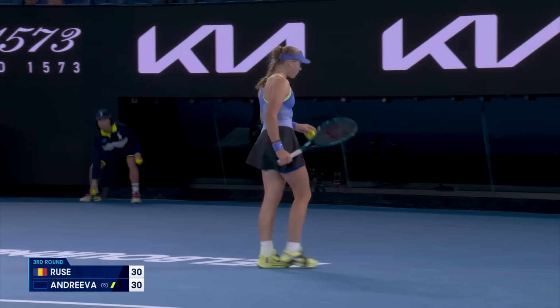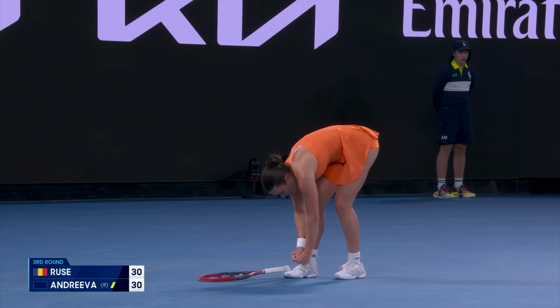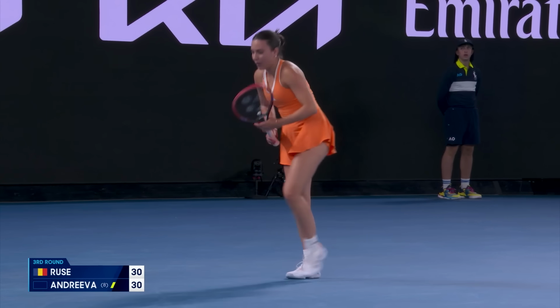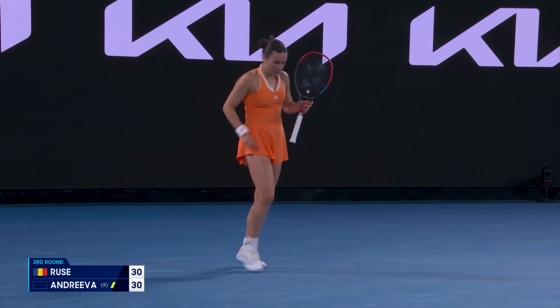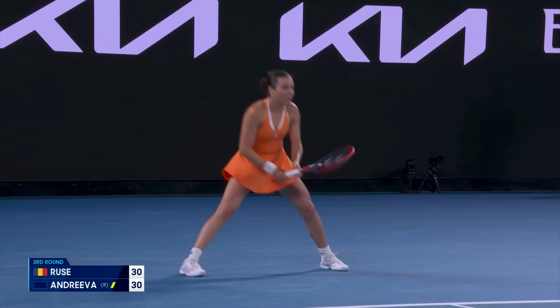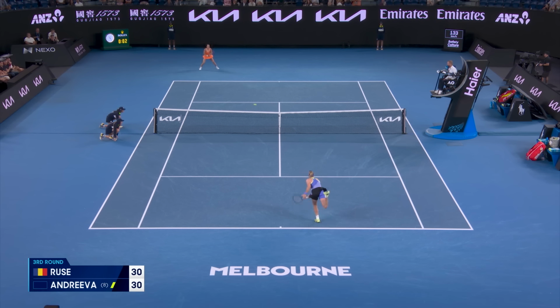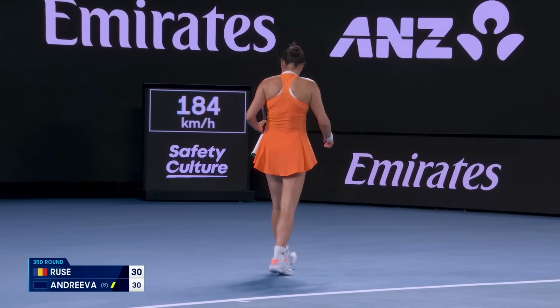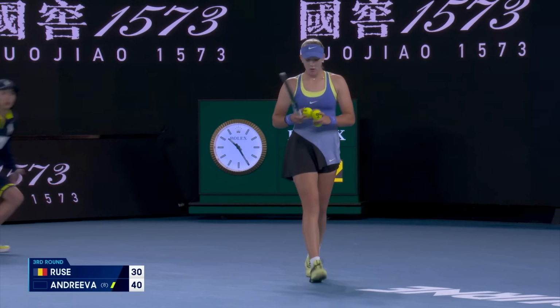You can already see the solidity that comes off this woman's racket. Ruse might be ranked only 79 in the world, but her quality of play can be very, very high when she has a good day. Yeah, you can just see Ruse is trying to direct a fair bit of traffic to the weaker side. That's the forehand of Andreeva.